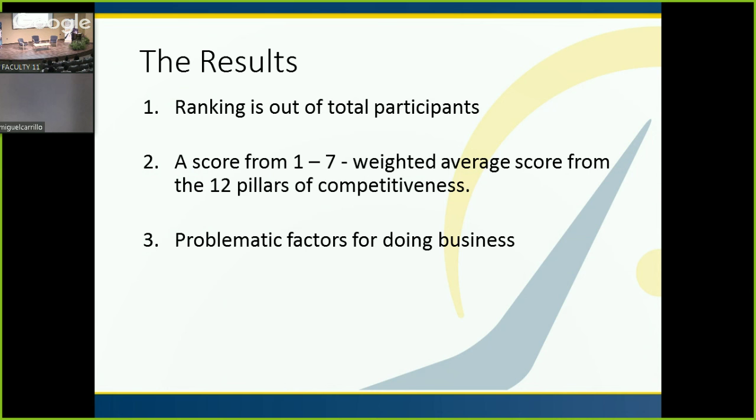Now, the results. We are looking for 3 aspects of the results. You get 3 different scores, 3 different pieces of information. So as you go along, you can follow from your package. You would have the Trinidad and Tobago and the overall ranking, so you can use that, and we'll follow along as we explain. So 1, you will get a total rank. That's your place in class. Where did I do out of 140 countries?